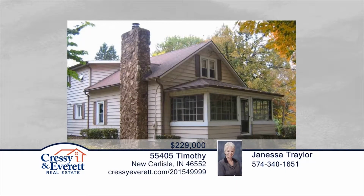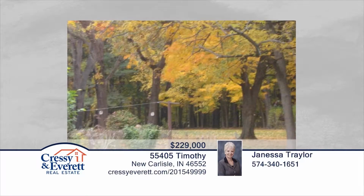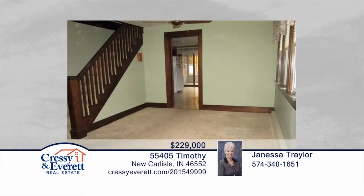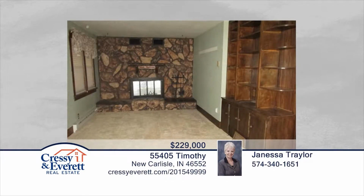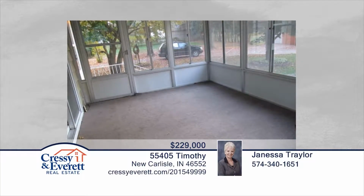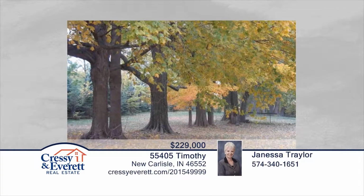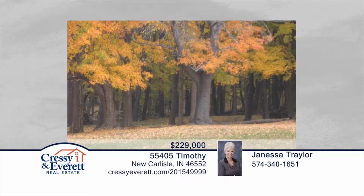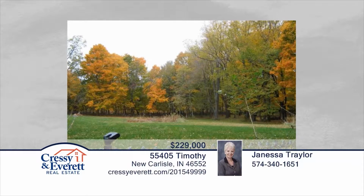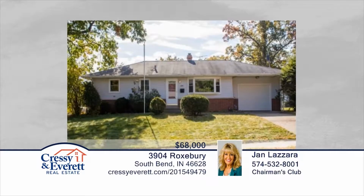This 3-bedroom, 2-full-bath farmhouse still has some of its old-world charm with dark oak trim, staircase, brick driveway, and walkway. The living room boasts a large wood-burning fireplace, and there's also a wood-burning furnace in the basement. This home is seated on 3.7 acres, and the rest of the acreage is a 1.5 acre lot and a 3.27 acre lot. The seller is selling all three parcels as one. Contact Janessa Trailer to learn more.